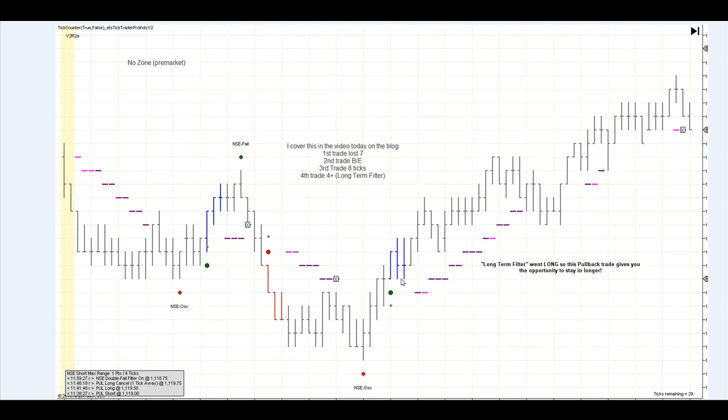And here's a great example, a textbook example of why we take our stop loss down to break even. We hit 5 ticks in the money, but we wanted 7, bounced back up and turned right around. We broke even on the trade. Then we were able to catch the long NSC, and then we were also able to catch the pullback trade.